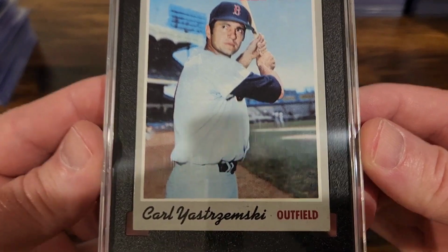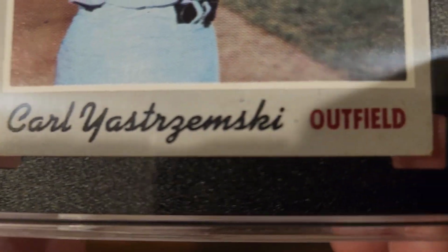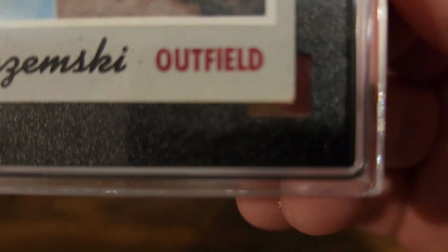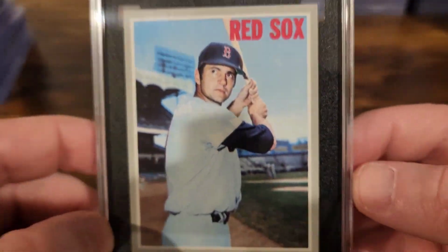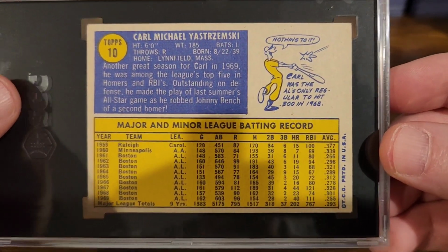I was hoping that this one was going to get a 7, but then I looked at it a little further, and I think that maybe this bottom right corner here, if I can get the camera to focus, was just too rough for a 7. But overall, it's a sharp, clean card. It's well centered. Back is clean.